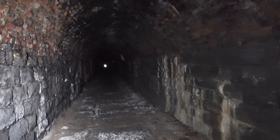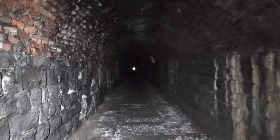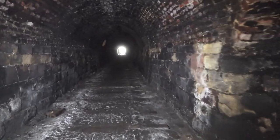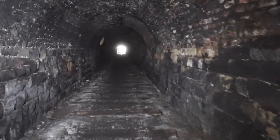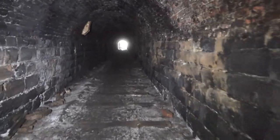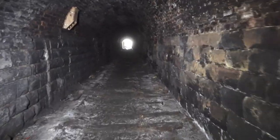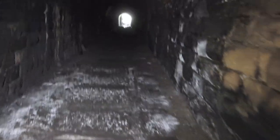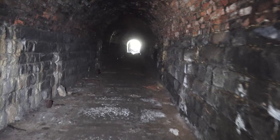This is amazing, this, folks. Let's continue to walk through. It's not very often that you walk through a tramway, an old tramway, with the sleepers and the ironwork still intact. As you can see, as we slowly walk past, the ironwork is still here. Wowza. Right, let's get out of here.